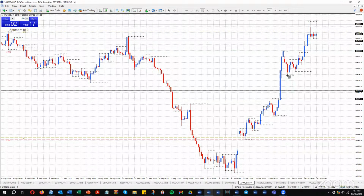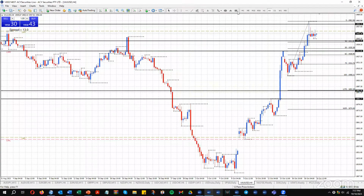And this pullback to there, up to there, 62% lowers at 1928. So yes, that would be a desirable area to watch for a pullback to. Whether or not it will, because if things still stay very poor in the Israel conflict, this might not pull back. It might just keep going up. But that would be an area to watch.